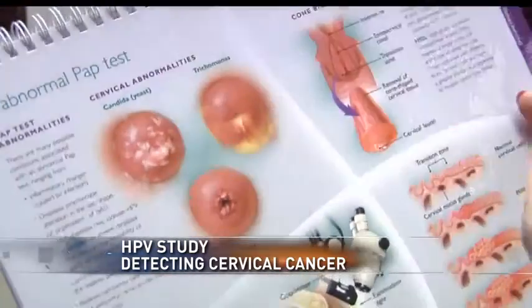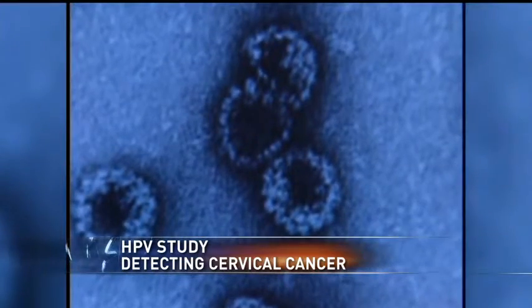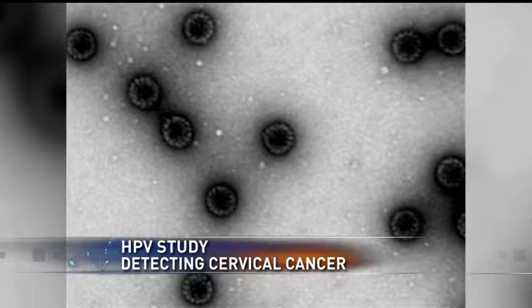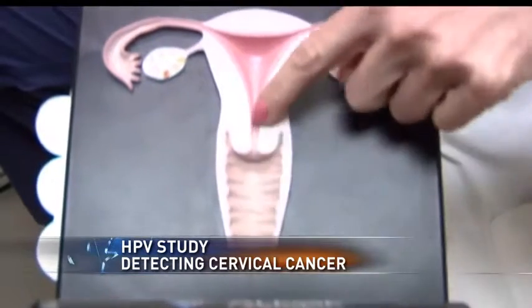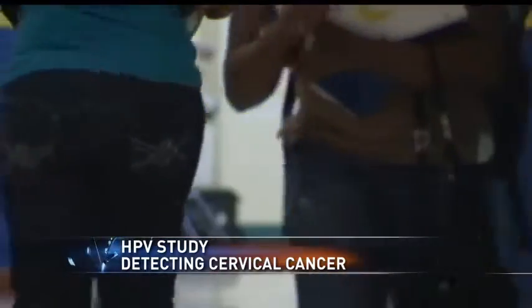A pap smear test and an HPV test are two ways to detect cervical cancer. Experts at Cancer Care in Canada say HPV testing should replace the pap smear test as the first screening procedure. The results of the HPV testing is important information to know looking towards the future. But whether or not you have a high-risk HPV type present doesn't necessarily tell you what your pap smear is going to read.